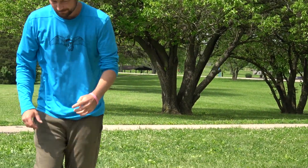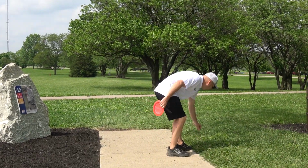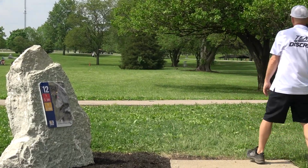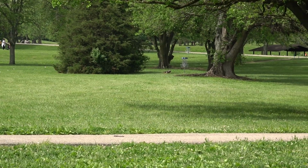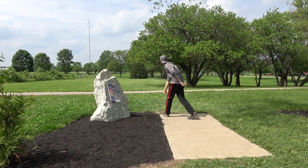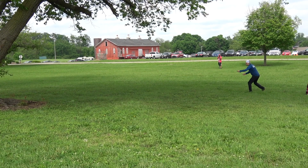Jerry's zipping under the tree. And he's almost pin high. He's about 40 feet out. Brad with a beautiful looking forehand, but it's just a tad too long. I think that's where birdies go to die. He gets caught up in that cedar. Tyler with another good looking forehand and gets right in front of it, and he'll have a putt from about 25 feet.